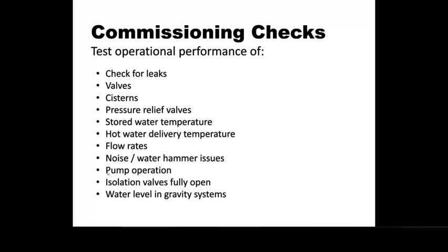Check for noise, water hammer issues. Maybe you missed that clip. It was difficult to reach. You're going to have to find a solution to that problem.